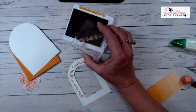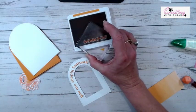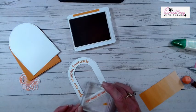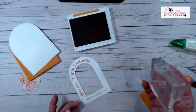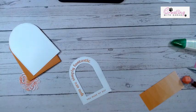And I'm getting ink all over my blocks, which is a little strange for me too. Look, I just did it again. I don't know what my problem is. So I'm doing this one in pumpkin pie to match the card base.